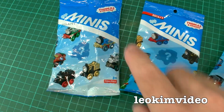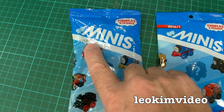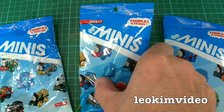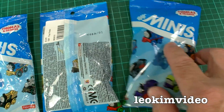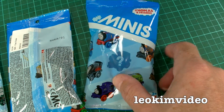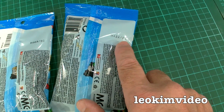Well, way back when we had our first series in Wave 1, well, that was the bag and it had the number on the front there, and that was Thomas the Tank in there. This is the one people said, hey Leo, this is the new series 2016. Well, this is number 1. There, so there's one there. And then there's this other bag that I found, which really threw my mind. It's the artwork from Wave 4 from the previous series. And it's also bag 1.